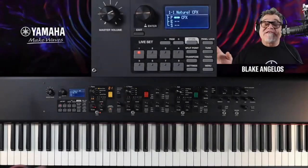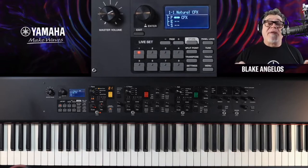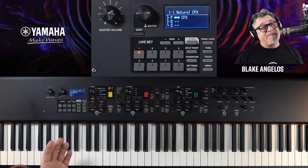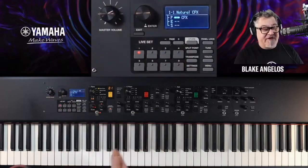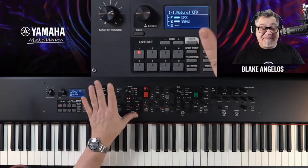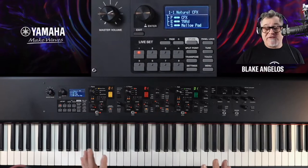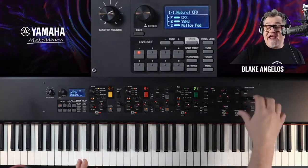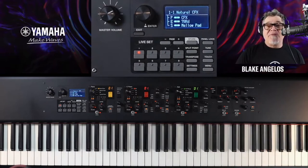Hey there. So this is the CP series. The CP series are stage pianos. They are piano-focused instruments with a streamlined one-to-one user interface. The CP series features a dedicated piano section right here, an electric piano section, a subsection for things like backing pads, strings, and other sounds, a dedicated delay and reverb section, and a master EQ.